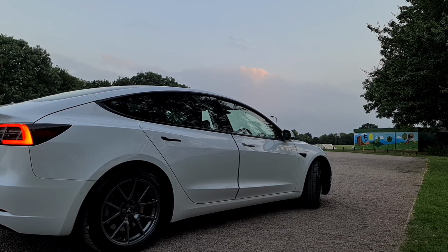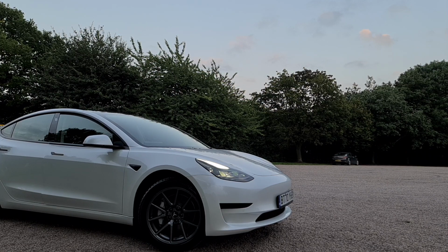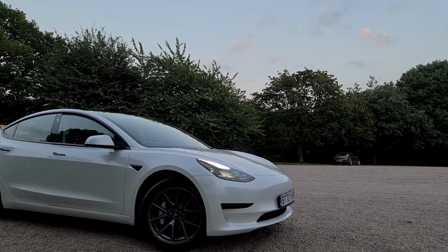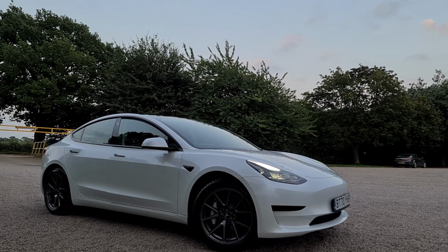And that figure can be even less if I supercharge, because I have free referral miles, and you can too if you use a referral link to purchase a Tesla. But I hardly need to supercharge myself. For me, the biggest difference, and where I charge 95% of the time, is from home.